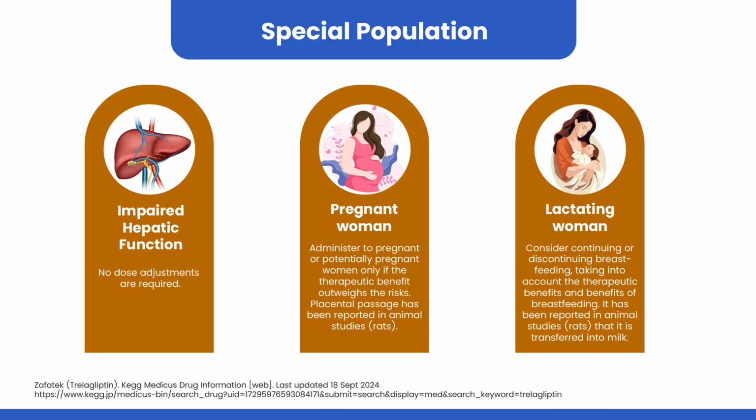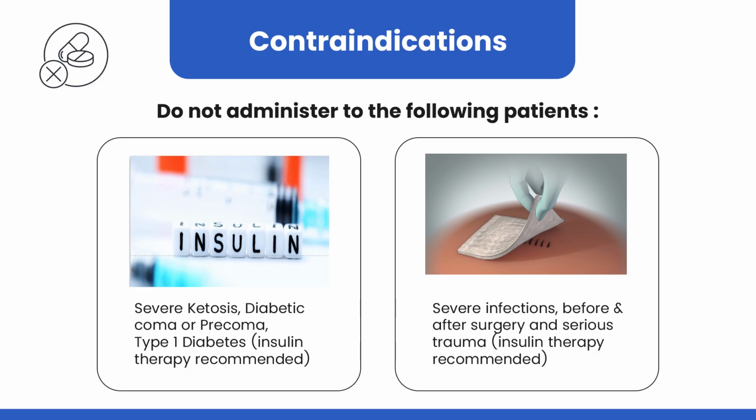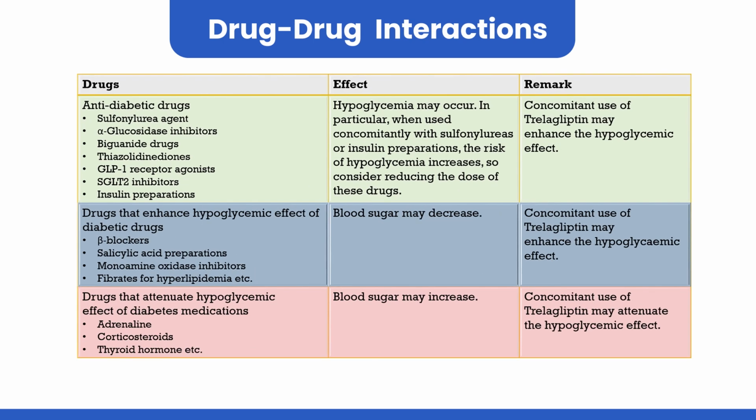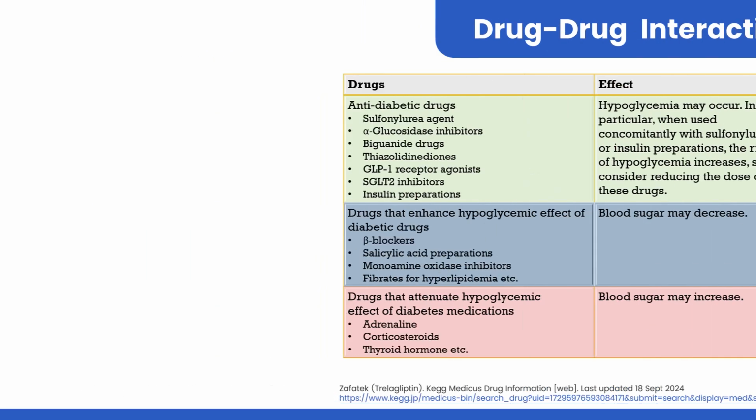when administering Trelagliptin. Trelagliptin should not be administered to patients with severe ketosis, diabetic coma, type 1 diabetes, severe infections, or those undergoing surgery and serious trauma. Be mindful of drug-drug interactions when prescribing Trelagliptin. Certain drugs can enhance or attenuate its hypoglycemic effect, requiring careful management.